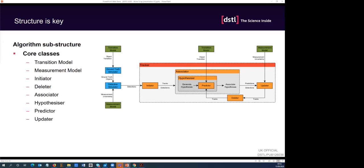But the key is that once you've a reasonable template for your tracker, you can then start playing with the different flavors of algorithm in these subclasses. You can change your predictor, you can change your deleter, and you can really understand what it is that drives the performance that you're seeing in your tracker. Is it that you've got the right transition model, or is it that your associator and hypothesizer is working better than it was? In most of these cathedral-built software projects, it's very difficult to actually take apart where that performance is coming from. So that's one of the key advantages that we saw from Stone Soup.